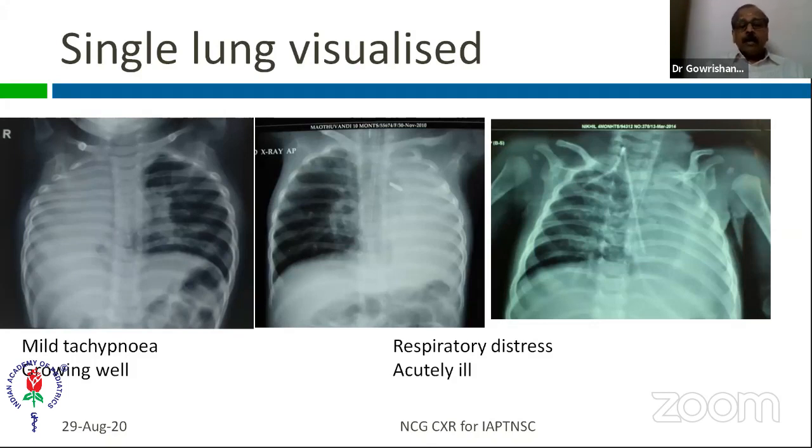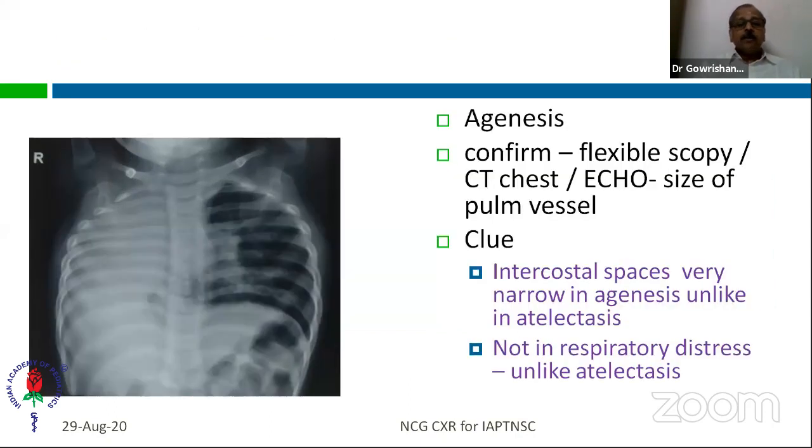But when a normally functioning lung suddenly collapses, you are going to have symptoms, because the lung takes a long time to compensate for a reduction in lung volume. This is an acute atelectasis post a PDA clipping. The left lung went in for an atelectasis. This is a child who had a mucus plug and had an atelectasis of the left lung. In both these conditions the child had acute respiratory distress and was on oxygen in the ICU. But in an agenesis, the child will not be acutely ill.